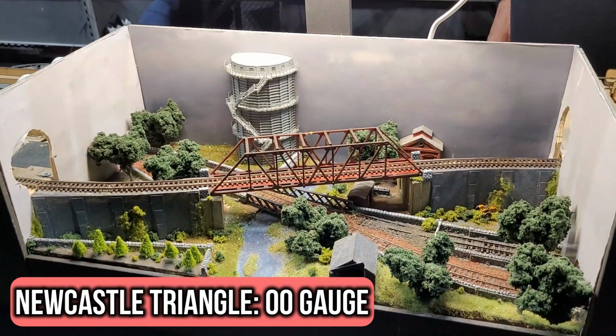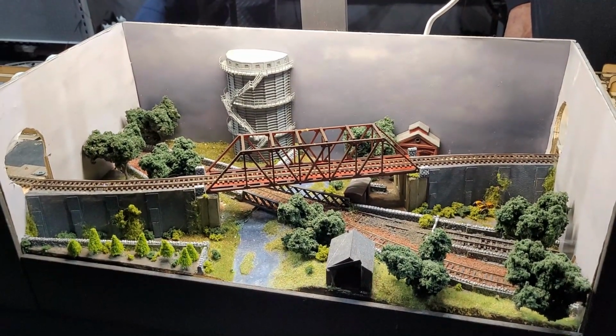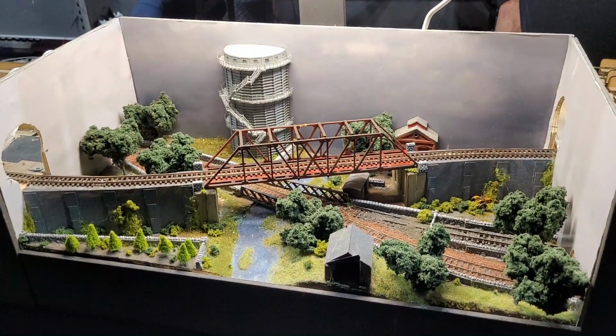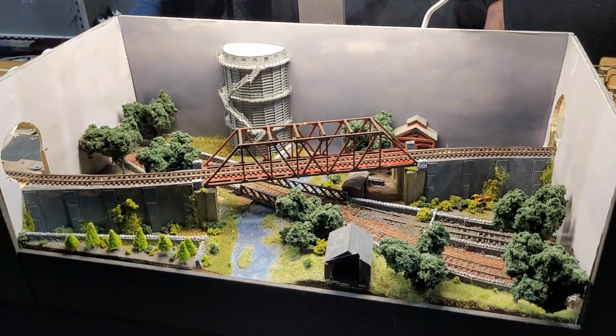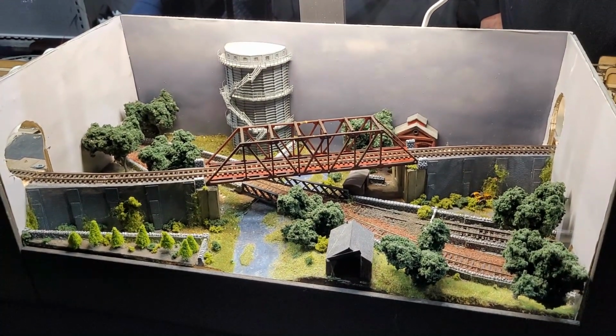Newcastle Triangle. This small N gauge layout by the Glenrothes Modern Railway Club shows a section of a triangle in Fife. The upper level connects the old Woodside station, now a stabling point for DMUs, to Leven Bank station, and the lower level is the old Leven Bank to Cadden Bay Harbour branch.